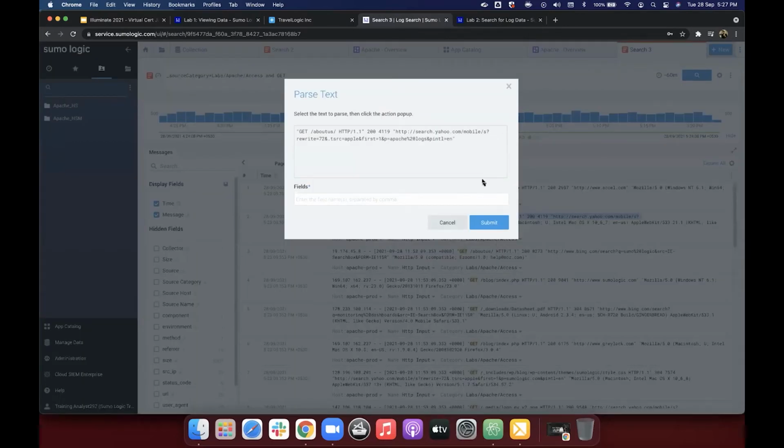Now, once I do that, I have this parse selected text dialog box. And here we will be able to extract different parse fields. In order to do that, we will need to select a particular text. Once I do that, I will have this yellow color pop-up, which asks me to extract this value. And I can click that so that that value gets extracted or parsed.